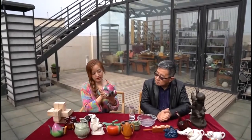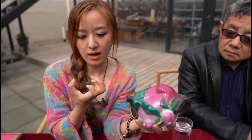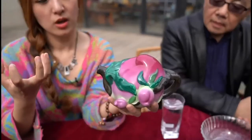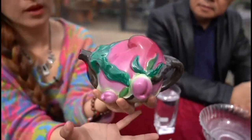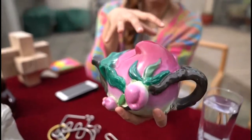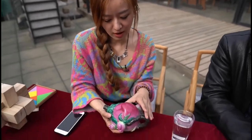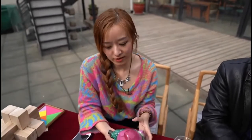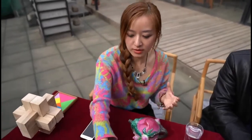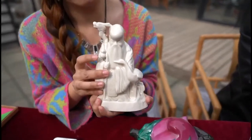This is a peach, I think. So you can see all those fair mugs. They all have different shapes, sizes, and colors. Back in the day, the ancients liked to use that kind of traditional toy to express an idea. Like this one, the peach, it represents longevity. And if you give this as a gift to the elderly, it expresses the wish for longevity. And this one is the god of longevity, also trying to express the idea of longevity.